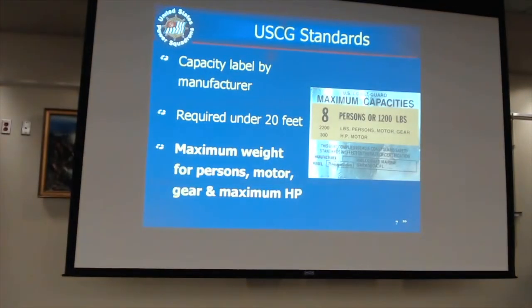So it's put on by the manufacturer, and it will give you total weight for people, motors, gear, and so forth. It will also tell you what the maximum horsepower motor that's allowed. It will tell you what the maximum number of people are. Here's that 2,200 pounds for people and motor and gear and everything. You cannot exceed any of them.